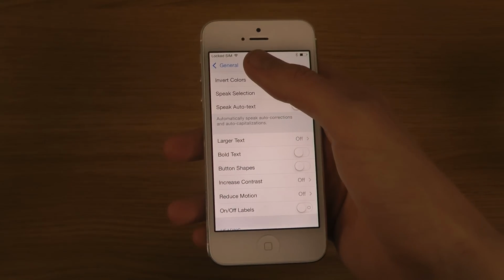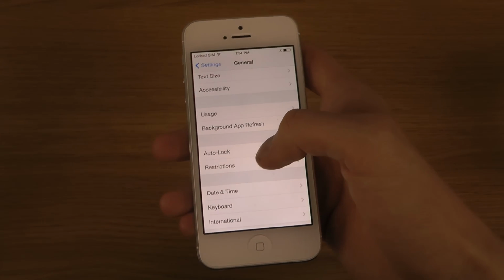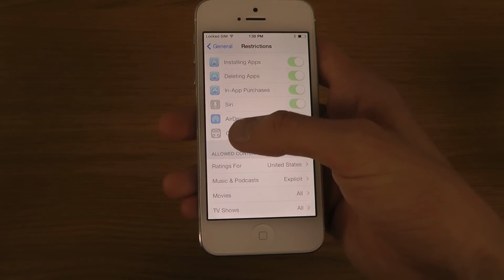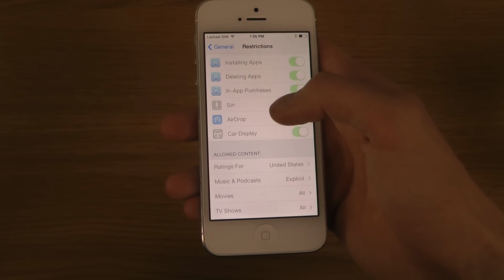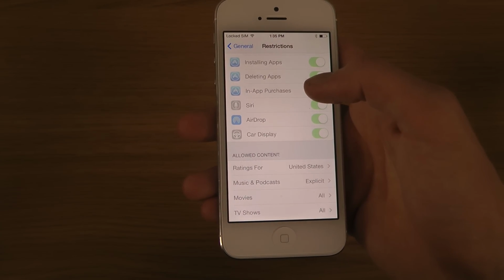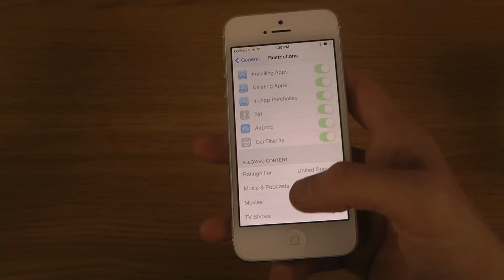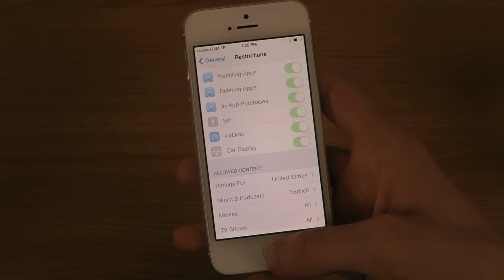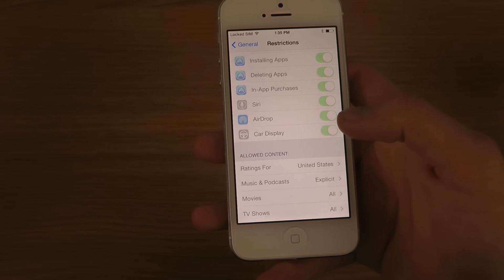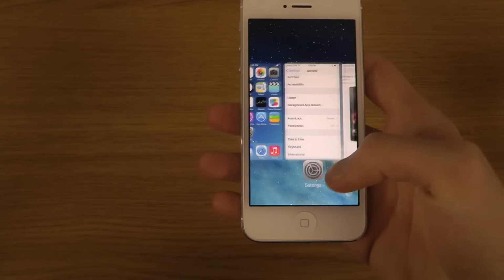Another little thing that we kind of get a tease of, like what's coming, is when you go into general restrictions, you can see down here something with car display, and that is available here as a toggle. So I guess we're gonna see something like that in the future in iOS 7.1, which is also going to be a little bit interesting. I definitely want to see what Apple is doing, and so that is also some other good stuff.